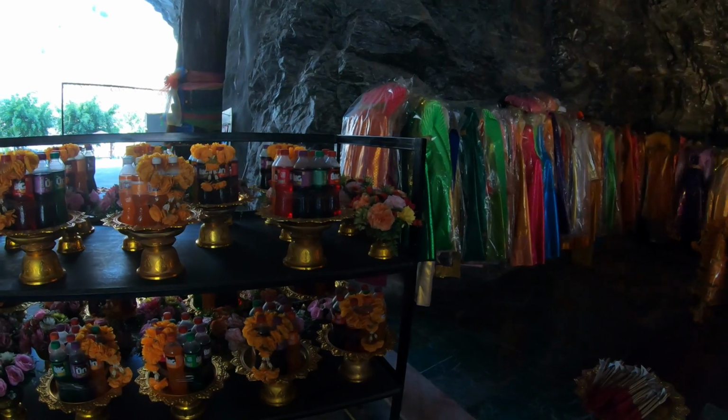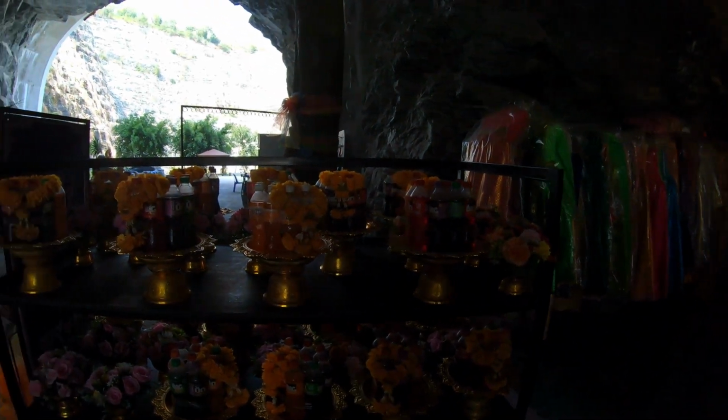Sure, those clothes for the spirit of the mountain, who's a female. That would be my guess.